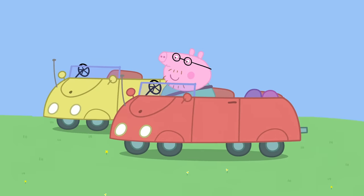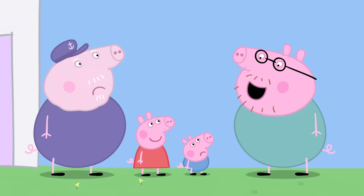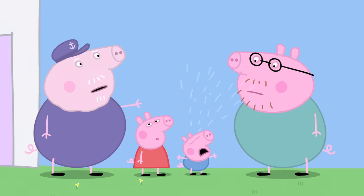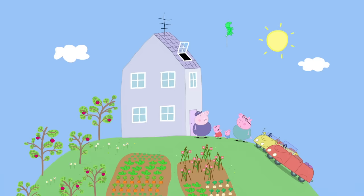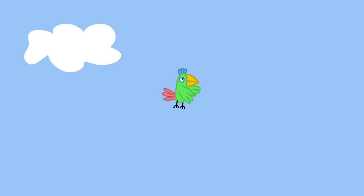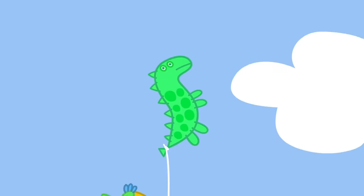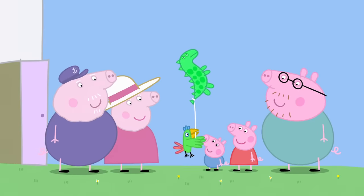Daddy Pig has come to take Peppa and George home. Hello. Have you had a lovely time? We bought George a dinosaur balloon. But George let it go and it's flying to the moon. There must be some way we can get it back. Balloon! Look! Polly Parrot is flying after the balloon. Polly Parrot to the rescue. Go, Polly, go! Polly Parrot has rescued George's balloon.